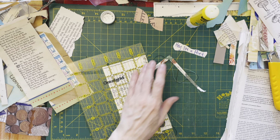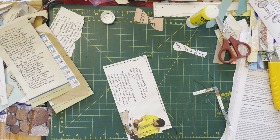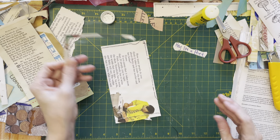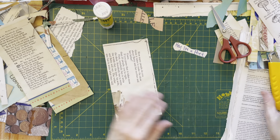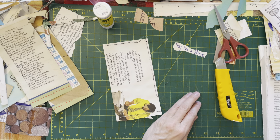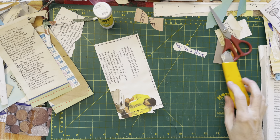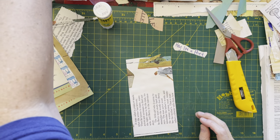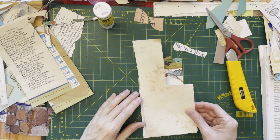That's a great word snippet. We don't use a lot of our own handwriting, and I wonder why that is. I think a lot of people have a weird relationship with their own handwriting. By that I mean it's, you know, not good or some other kind of negative thought.